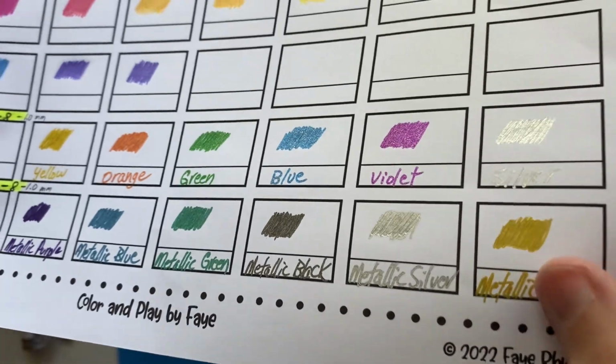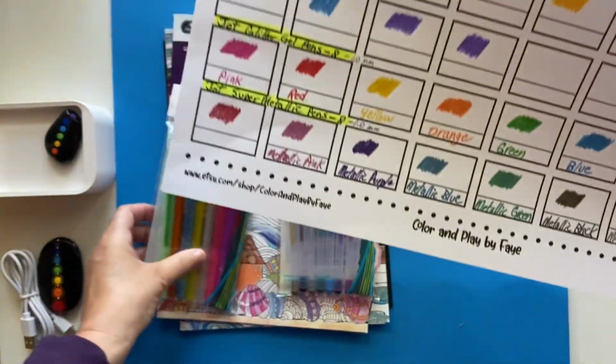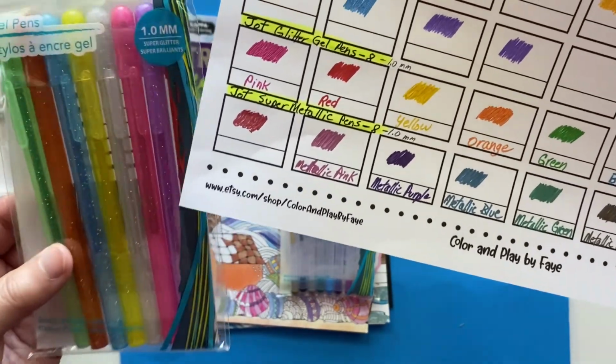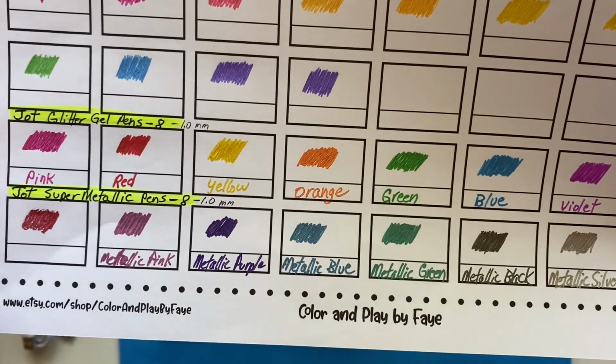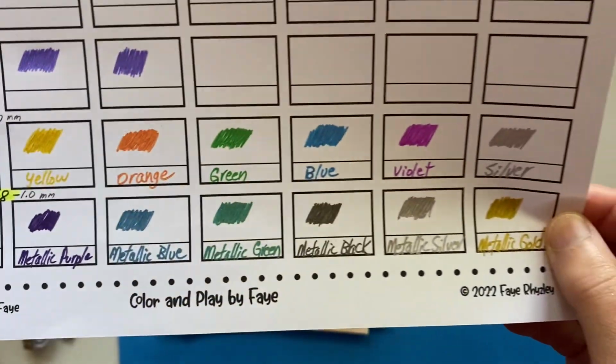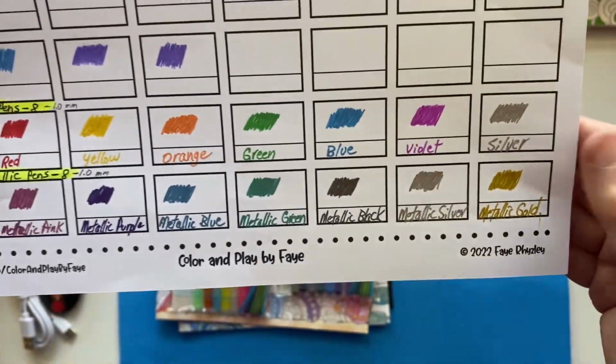Look at that silver popping out. Very impressed with a Dollar Tree glitter pen set. These were nice. They laid down nice, juicy, vibrant colors. And I mean, the silver pops. It really does.